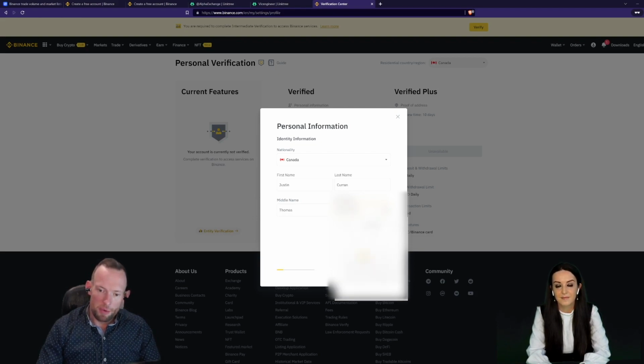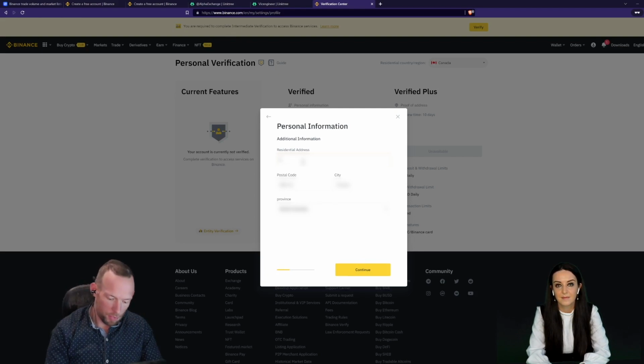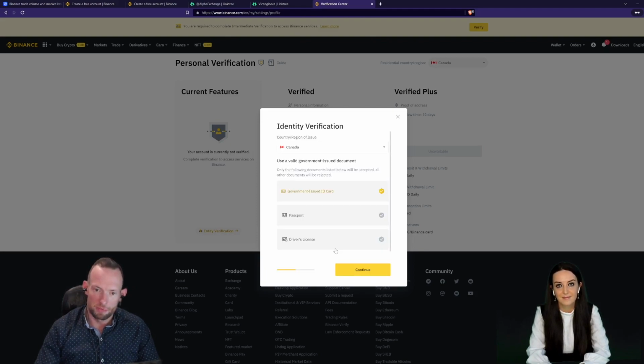The KYC process is as much to protect you as it is to protect the exchange. So if a bad actor had somehow taken hold of your digital identity, the exchange wants to make sure that they're not trying to use your information to buy crypto and move those funds out of the country or do something nefarious with it. So it's both to protect you and to protect the exchange as well from any sort of legal action.